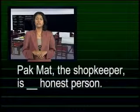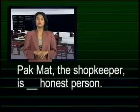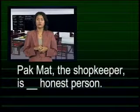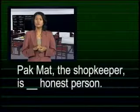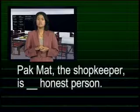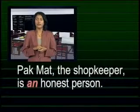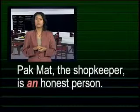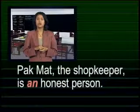Pak Mat, the shopkeeper, is blank honest person. Here you see the word honest. Although it starts with H, it is silent when we pronounce the word honest. Since the second letter is the vowel O, we put an before the word honest. Pak Mat, the shopkeeper, is an honest person.